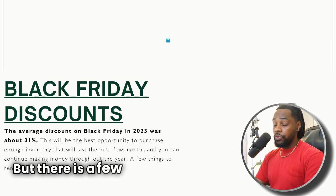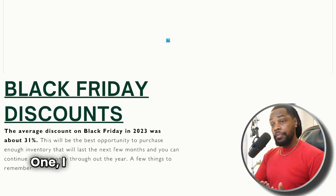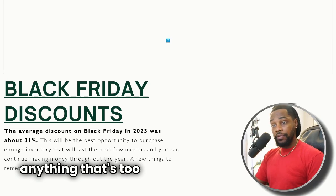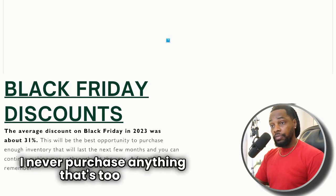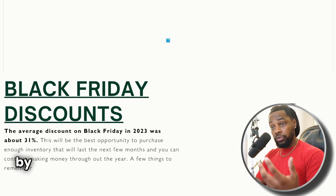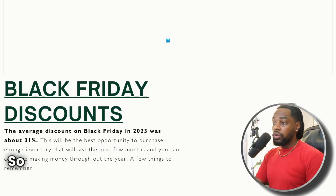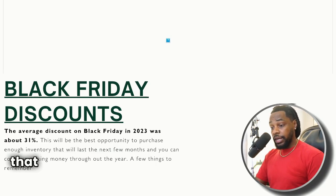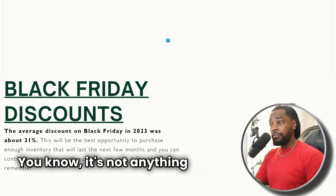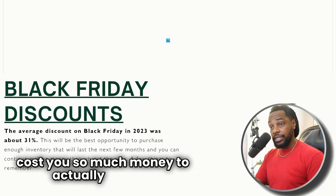But there are a few things that you want to keep in mind. One, I personally never purchase anything that's too heavy. I never purchase anything that's too big. If you've ever sold anything on Amazon, you get charged storage fees and shipping fees, and it can be based off of the weight. So with that being said, you want to find something that is compact, easy for you to send off, and not anything that's going to cost you so much money to actually send it.